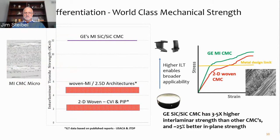And this difference really allows us to more broadly apply our material into structures where you turn corners, where you have fillets, and many of the features that you need to seal, to bond, to attach, and to make individual single complex parts out of one material. And this is why we are talking airfoils now beyond simple structures like rings or combustor liners at GE.